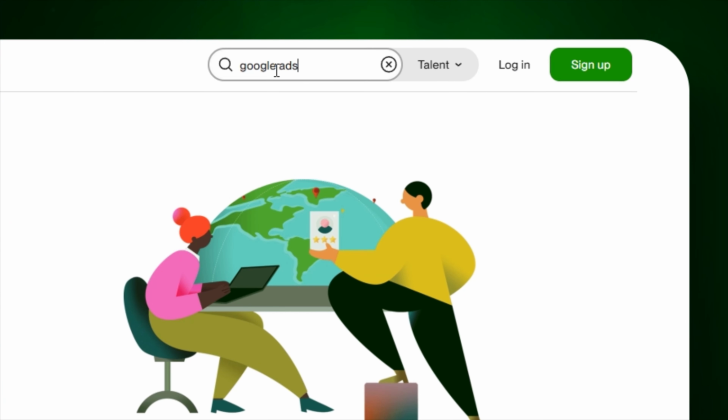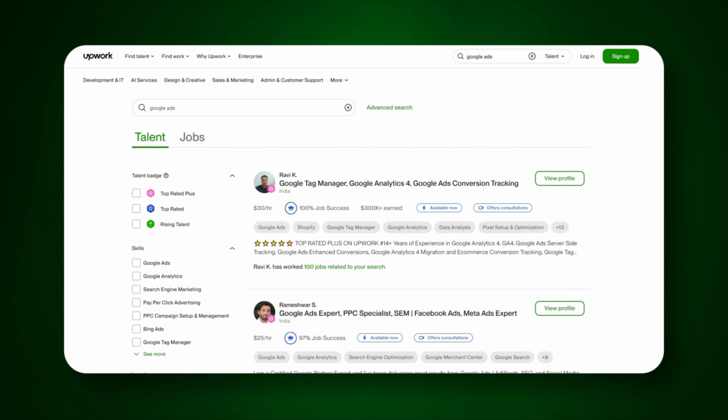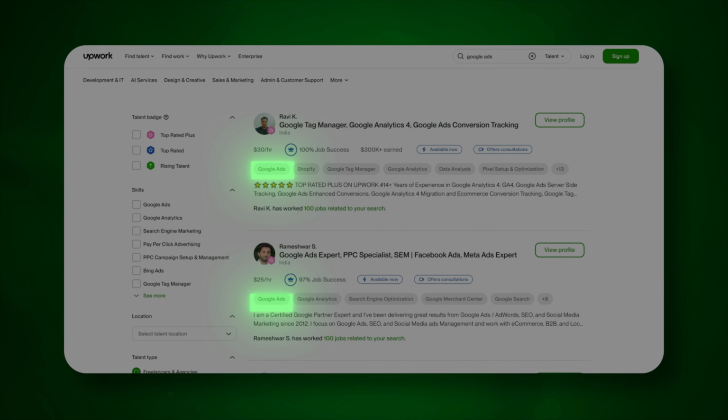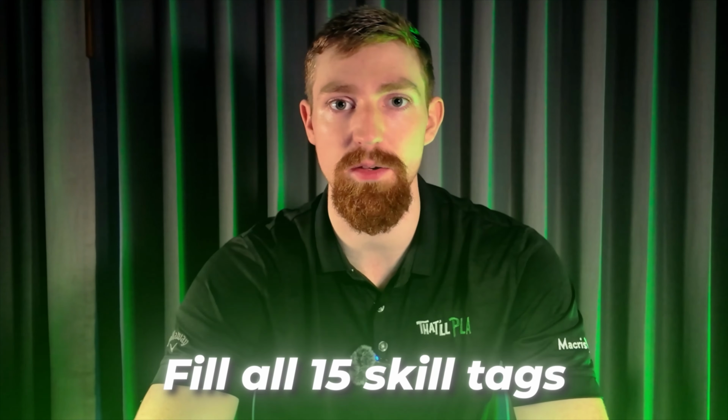And so essentially, if I go on Upwork and I have a client account as well, so if I go to my client account and search up Google Ads and I'm searching for freelancers, you'll see that all of the freelancers that are popping up first have this Google Ads skill tag in their profile. And so it just really, really increases the importance of having highly relevant skill tags in your main profile and making sure you fill out all 15 of those skill tags.